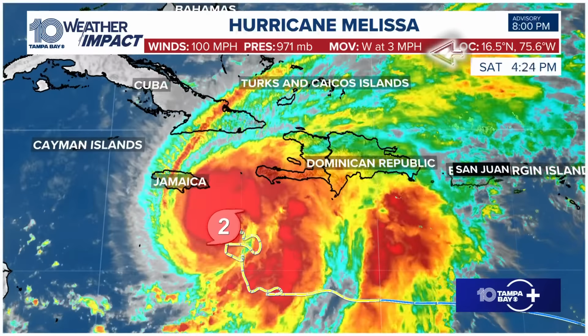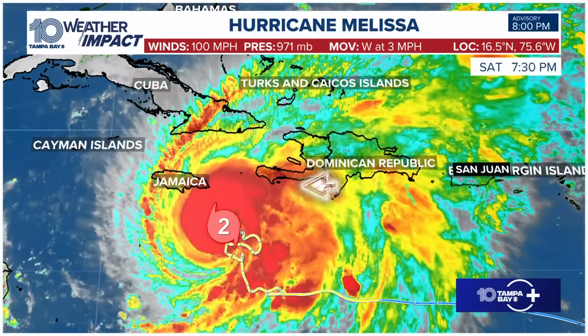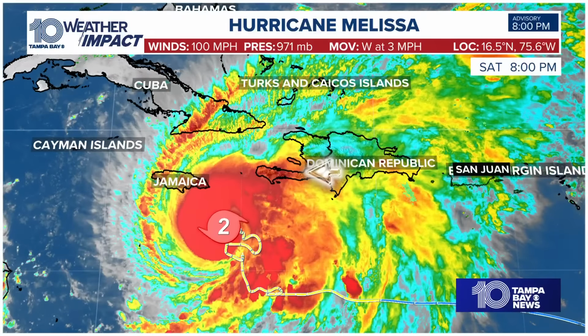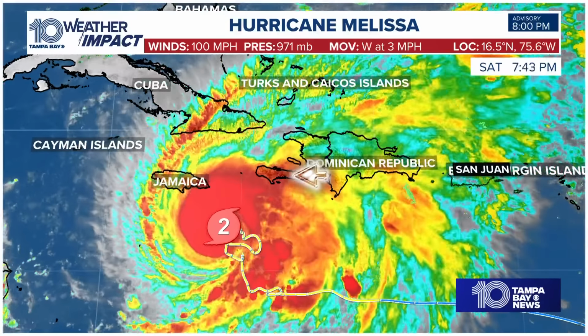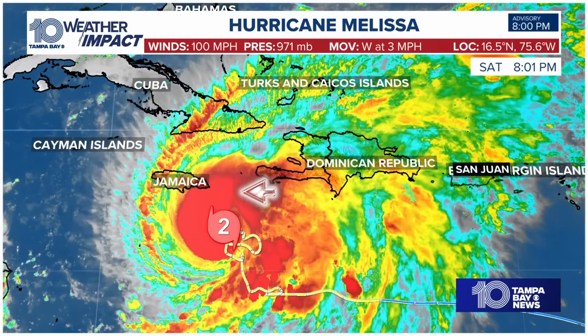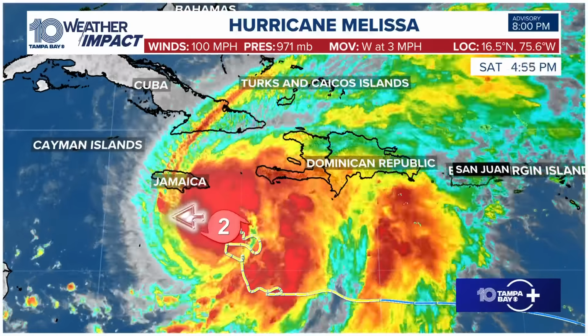The problem with this very slow movement is that it continues to dump tons of rainfall in southern Hispaniola, mainly for that southwestern corner of Haiti. So you can see those outer rain bands right now. Look at the system. It is definitely way more compact. It has that hurricane look.